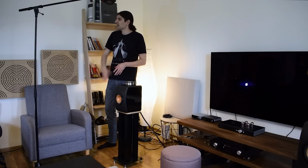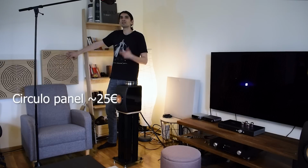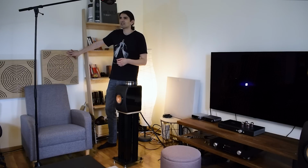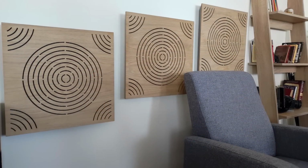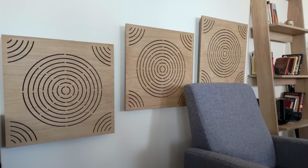By the way, these panels are 25 euros each in my country, but because they're produced abroad, after import taxes and shipping and everything, I think I settled somewhere around 35 euros, that's around 40 bucks, which I think is a really, really good deal because these are quality made, they look really nice, and natural oak veneer looks pretty good in my room.